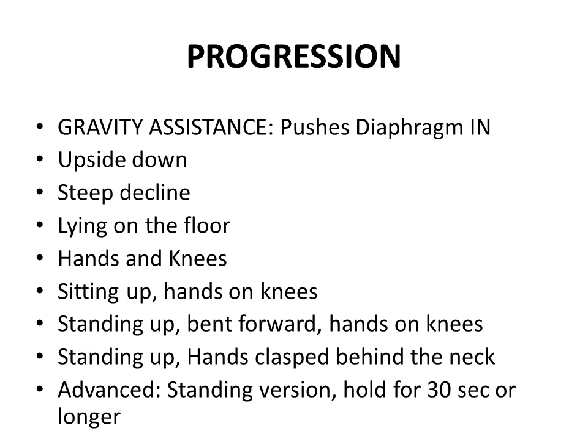Now, there are several progressive steps in doing the vacuum. For absolute beginners, you need to understand that gravity assists you. Gravity assists you because when you are pushing the diaphragm up and into your rib cage, you are going against gravity, right? And so the ideal position to start vacuuming for a beginner would be upside down. But we all don't have the ability to just practice the vacuum upside down now, do we?